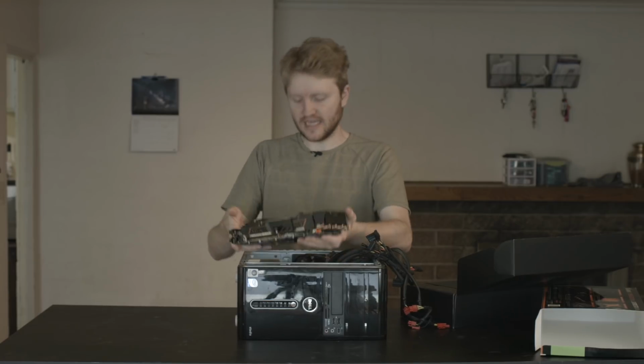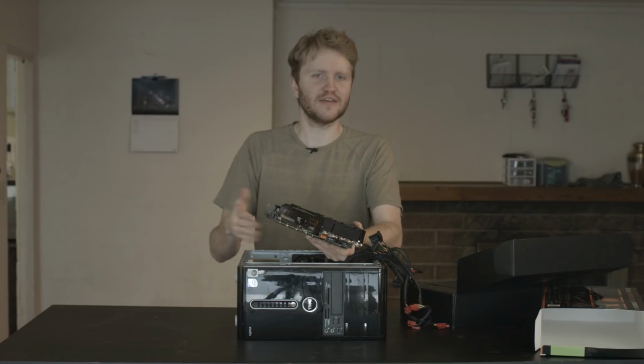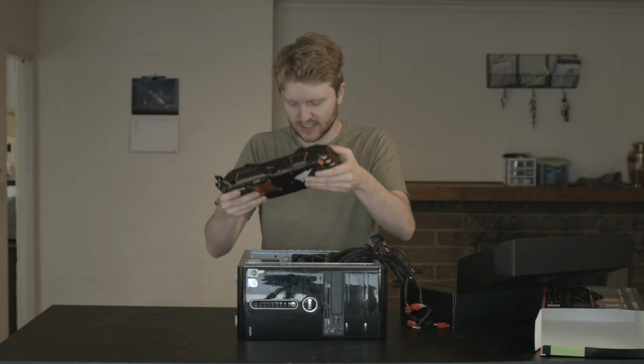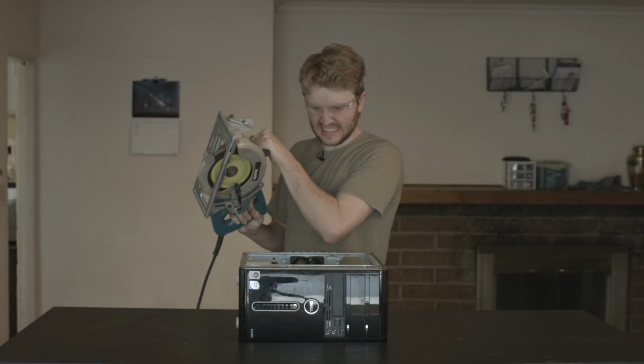It doesn't fit! It doesn't fit. I don't like it. We're gonna make it fit. Ladies and gentlemen, this graphics card is going to fit into this PC no matter what!